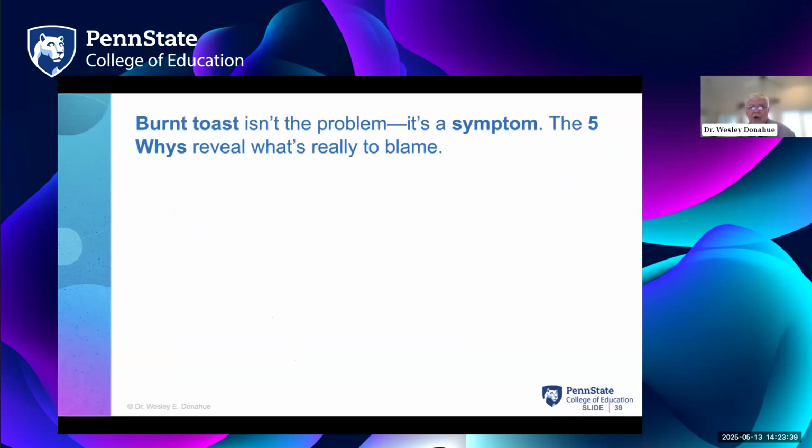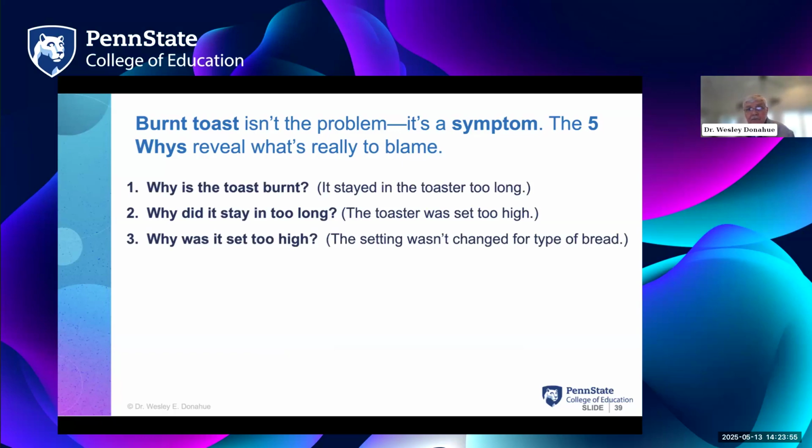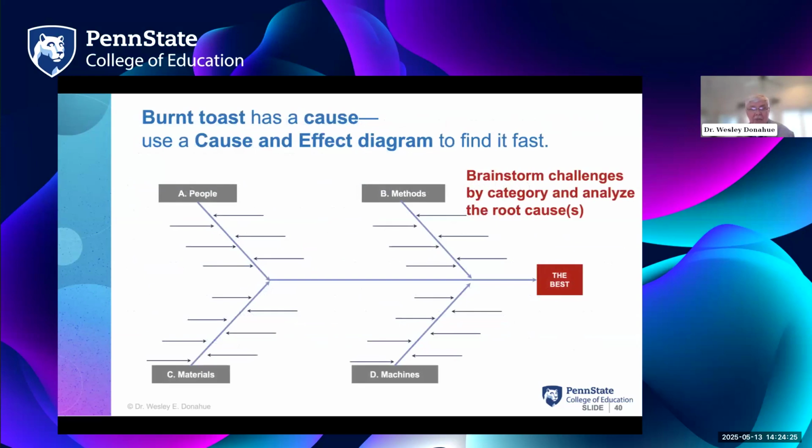We could use that same example on our burnt toast. Again, burnt toast is not a root cause, it's a symptom. 5 whys. Why is it burnt? Well, it could be it stayed in the toaster too long. Could be the toaster's set too high, the wrong setting for the bread. Could be we don't always use a default and didn't check. So what do we do? We need to have some kind of reminder at our toaster for the settings and adjustments. So you think about it, the habit or the prompt to change the toaster settings for different types of bread. It could be a quick job aid or a quick post-it note at the toaster for the type of bread with the setting. So it's just an example of 5 whys.